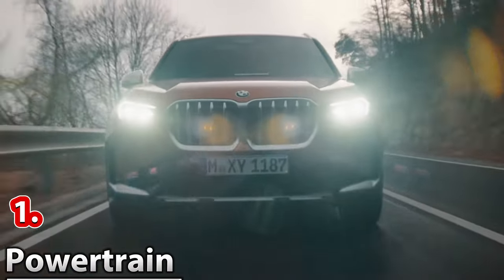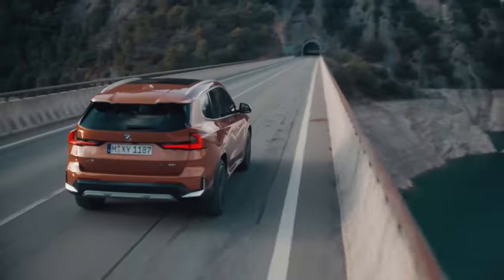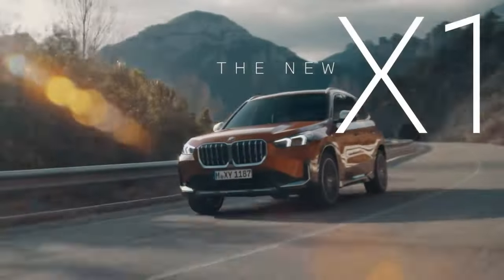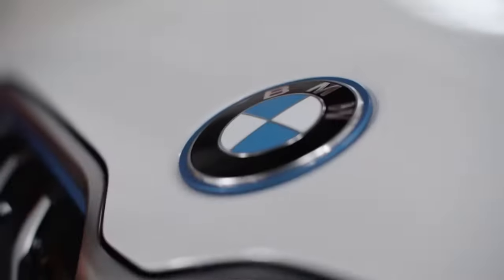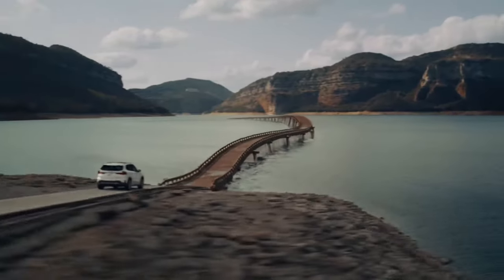One, powertrain. While the everyday drivability is okay, the X1 falls short in terms of power, especially when compared to its competitors. It is the least powerful car in its class, and even lags behind models a class or two below it. The difference becomes quite perceptible when compared to the likes of the GLA. You'll often find yourself relying on the boost function for high-speed overtakes. Additionally, the drive modes don't make a significant difference, and the shifts aren't as smooth as one would expect.